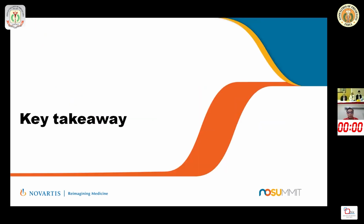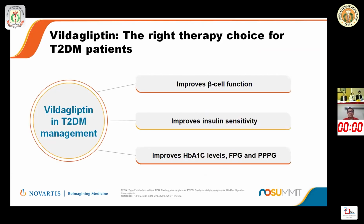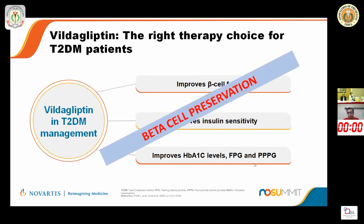So I come to my last couple of slides. The key takeaway from my presentation per se: vildagliptin improves beta cell function. There's some improvement in insulin sensitivity, but the most important benefit is improved beta cell function. It improves A1C, fasting plasma glucose, and postprandial glucose per se, giving you a hint, clinically at least, that there's an element of beta cell preservation with the use of the DPP-4 inhibitor vildagliptin.